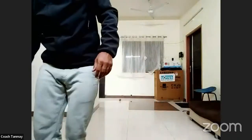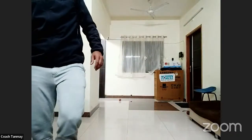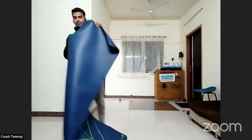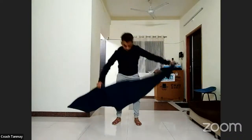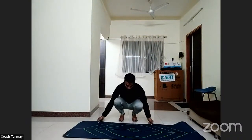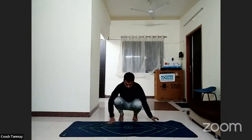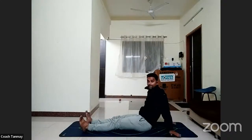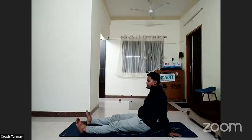Good work. Okay, so you can take off your shoes now. We are done for the day. All we have to do is stretch our legs and relax our muscles. Okay, so please take your mats. Sit down like this.